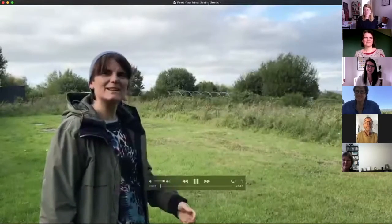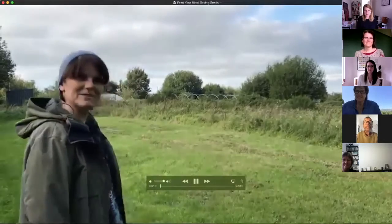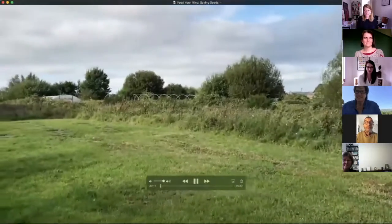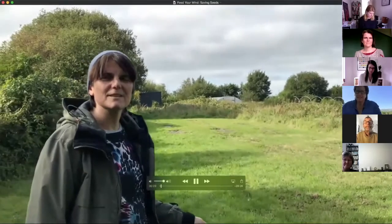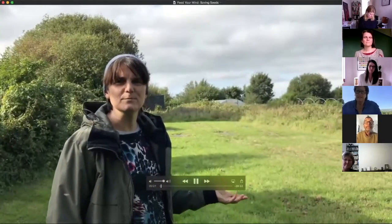I'm Charlie Gray, I'm a member of the co-op here, and as you can see, this wonderful site is an urban oasis, that's how some people describe it, and I'm here near the entrance on Cecil Avenue. We're on Cecil Avenue Allotments and we call ourselves a land permaculture centre for food growing and community resilience.